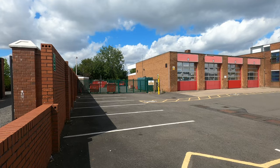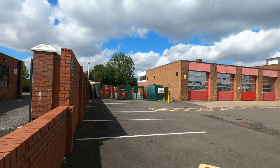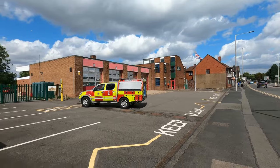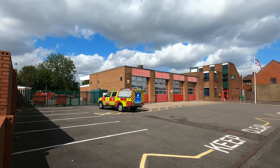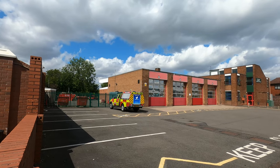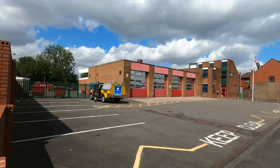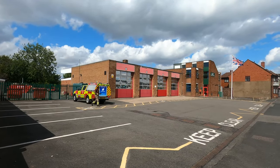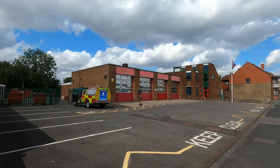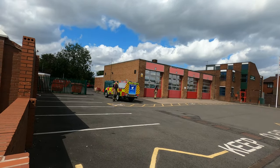Alright then, guys, I've checked with Drone Assist and it's all clear for flight. We are here. Oh, we've got a fire engine coming in now. Wow, look at that. Brierley Hill, West Midlands Fire Service. So yeah, they've obviously just been out on a job or something, and just come back. So yeah, this does look like an active fire station. So I was actually wrong. It is active.